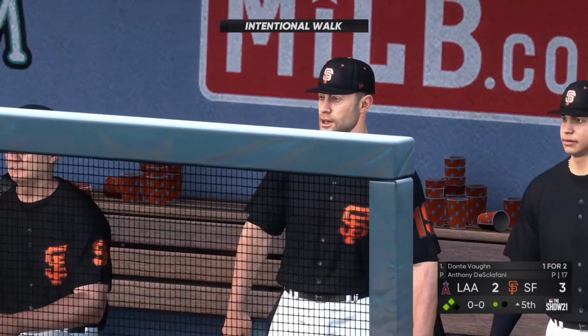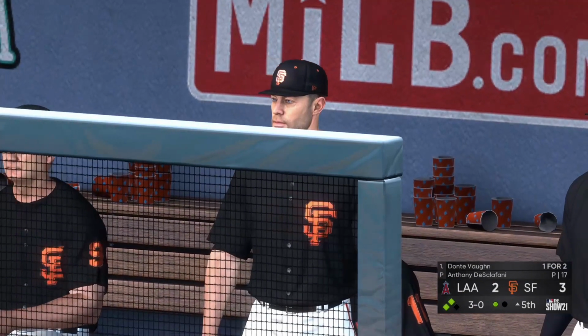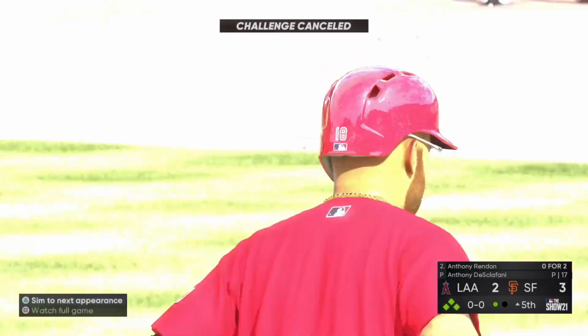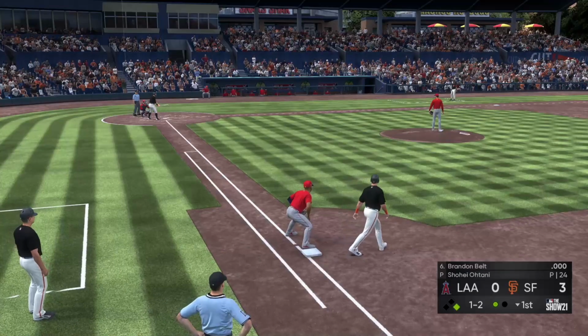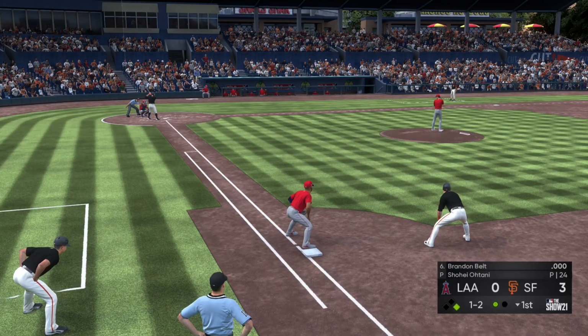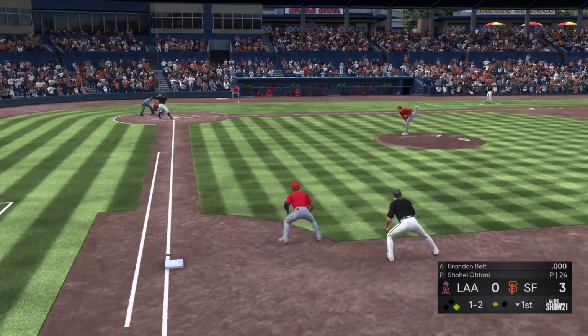Well, Matt, this is one of the problems. This guy's a good fastball hitter, particularly. And it looks as though the decision makers in the dugout will give him a free pass to first. So in now for San Francisco, Brandon Belt, the first baseman. Here he comes on a ball and two strikes.